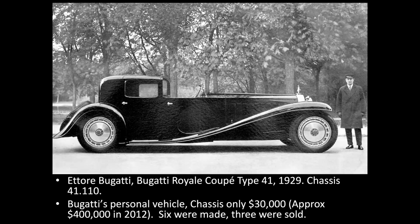Then you would get a coach builder. Many of the coach builders had been building horse-drawn coaches, and when people started making cars, they moved into that. And the coach could be of equal price or more.